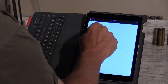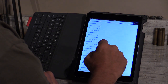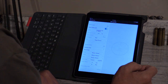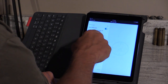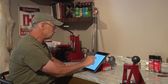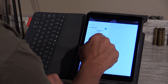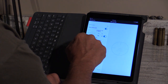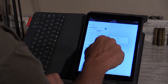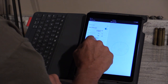So we got a Zeiss rifle scope, and what we've got here is a Conquest V6 3 to 18 by 50, so I'm just going to click on that. So our sight height above the bore is 2 inches. Our sight in distance is 100 yards. What we're going to do is actually set it up for the reticle first. So right here it's got ASV. I'm just going to hit that, and I'm going to hit reticle. And the reticle we have in this is the ZBR2.